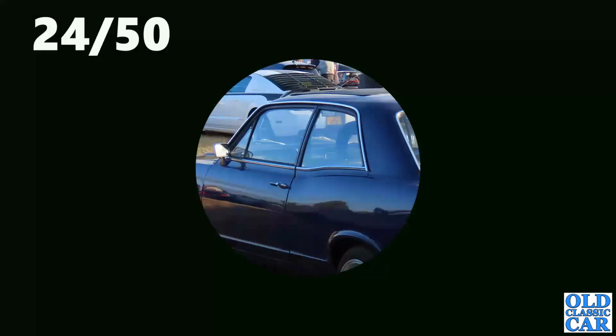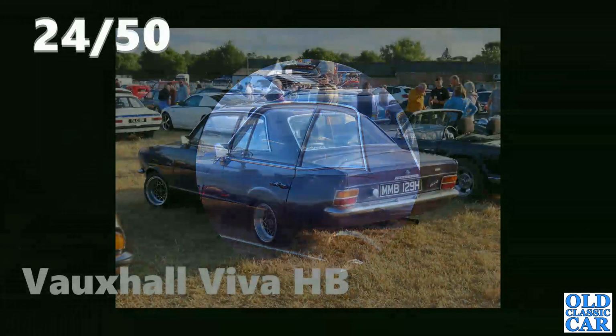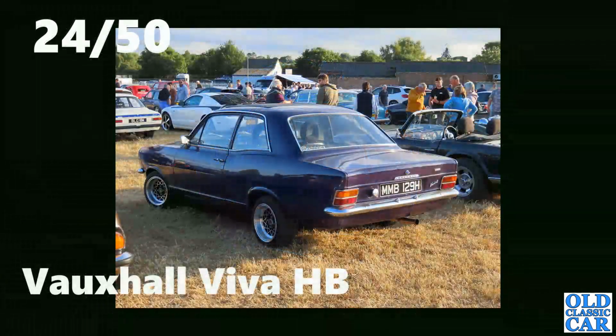We're seeing three-quarters of another classic British car here, but what is it? Four-door versions were also available, as was an estate, but here we've got the two-door saloon version. Quite a rare sight now, and it is the Vauxhall Viva HB. On original wheels, but otherwise looks fairly standard. It's even got a Webasto type full-length sunroof.